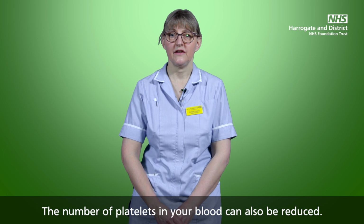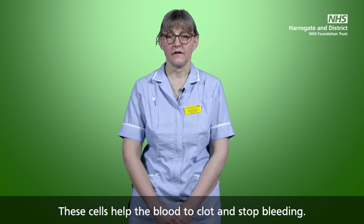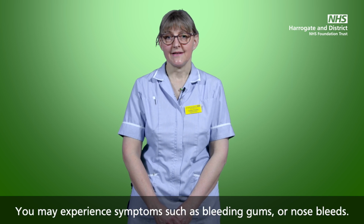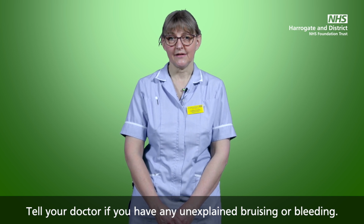The number of platelets in your blood can also be reduced. These cells help the blood to clot and stop bleeding. If the number of platelets is low, you may bruise or bleed easily. You may experience symptoms such as bleeding gums or nosebleeds. Tell your doctor if you have any unexplained bruising or bleeding.